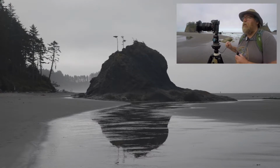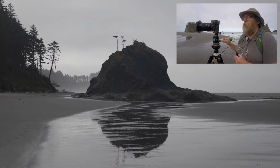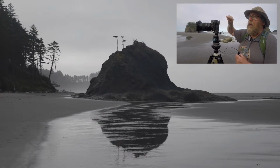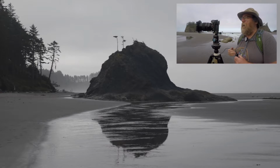I'm going to bracket this shot because there's quite a significant difference in exposure value between the black rock and the light sky and the reflected water. And then I'm going to choose which one of those shots is going to give me the best exposure, or I can blend them together to balance out the little bit of texture in the sky that I'll lose when the sky's blown out. But I also want to get texture in the rock because there's some nice differentiation between the black rock itself and the grasses and the plants and the barnacles and the mussels on the rock itself, which in silhouette you can't see.